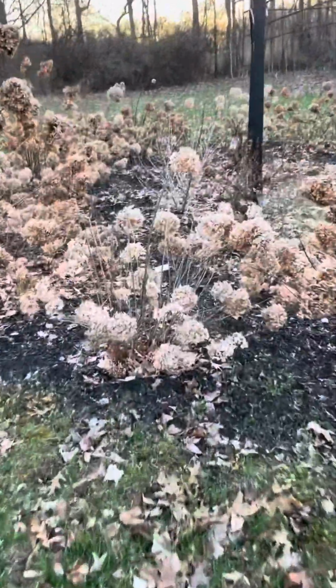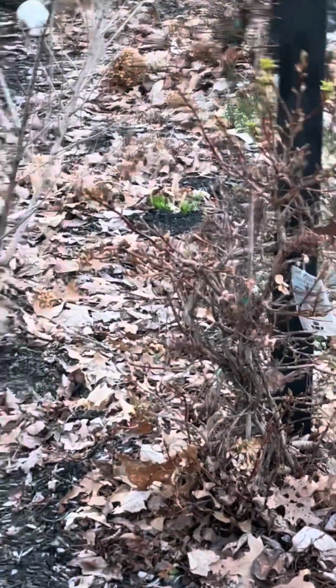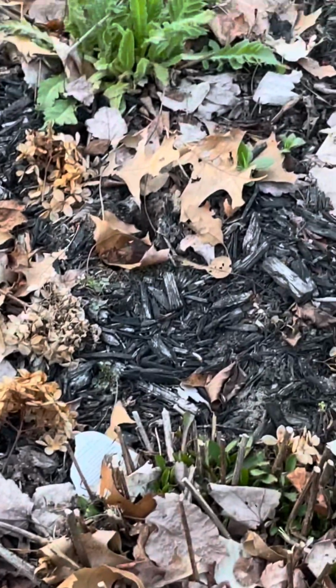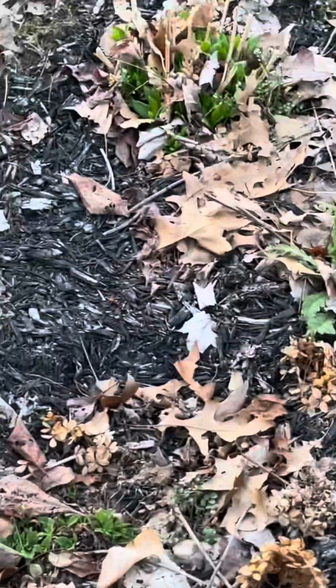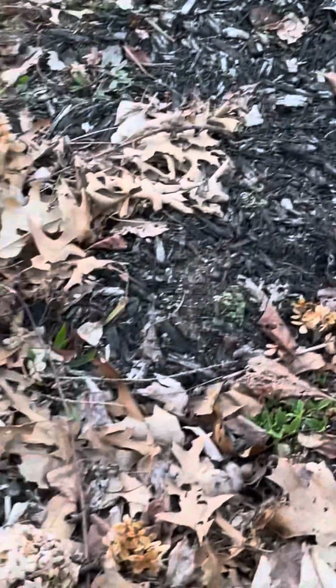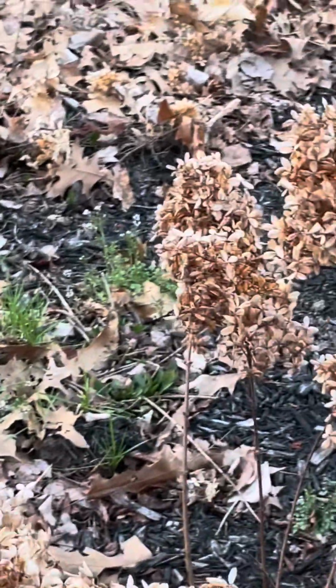I have some climbing hydrangeas right here that are actually starting to leaf out. You can see that. I've got some leafing out on my climbing hydrangeas. I have some poppies that are coming up. So yeah, I need to get the leaves cleaned up in here, and I don't know if I'll need to mulch in this bed because it does fill out pretty well to block out the weeds. It's just a little bit difficult in the springtime.